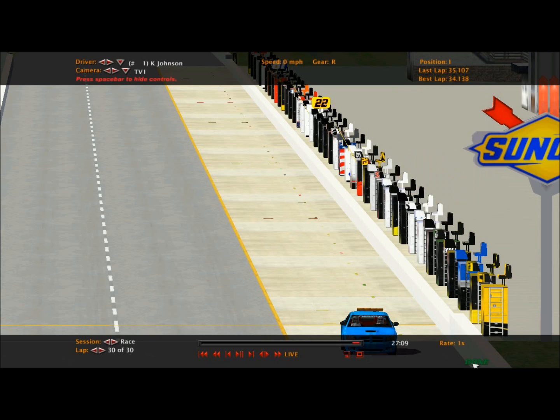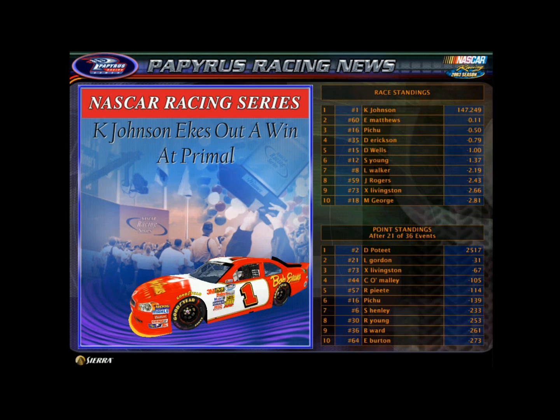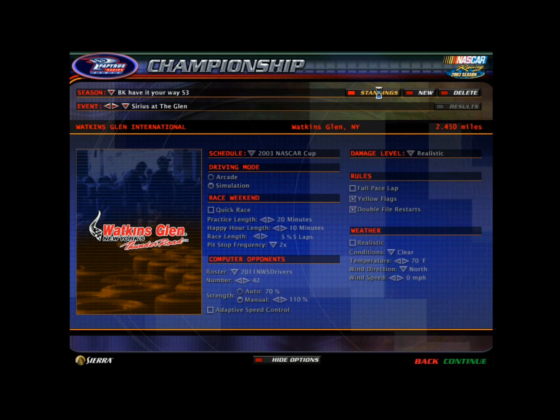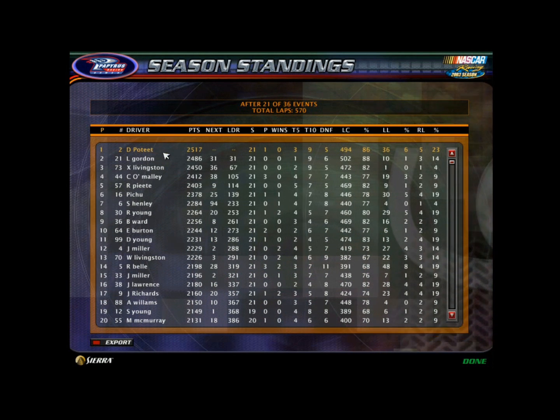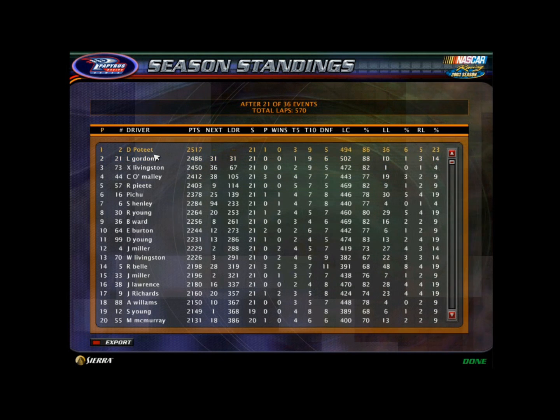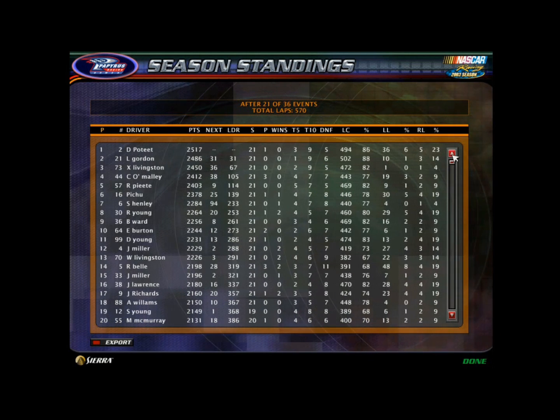Alright, we'll take you to the standings now as we are finished with the race. And here we go to the standings, and there goes Dylan Poteet, but Lewis Gordon is now 31 points behind. He was a little bit farther back last week, so he kind of gained a little bit. And as we go down, Corey O'Malley's 4th in points, and now 3rd in points is Xavier Livingston. Sean Henley, apparently he got a good enough finish. He's still 7th.